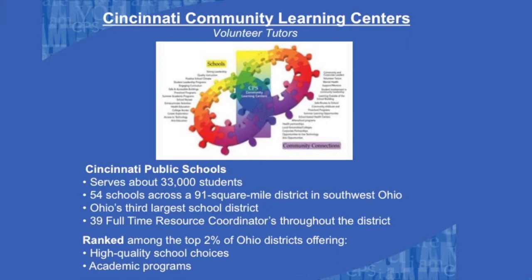Volunteer tutors fall in the Cincinnati Public School Community Learning Center model. As you might know, Cincinnati Public Schools serves over 33,000 students in 55 schools throughout our district. We're considered the third largest school district in Ohio. We currently have 39 full-time resource coordinators throughout the district. Cincinnati Public Schools is ranked among the top 2% of Ohio's districts offering high-quality school choices and academic programs.